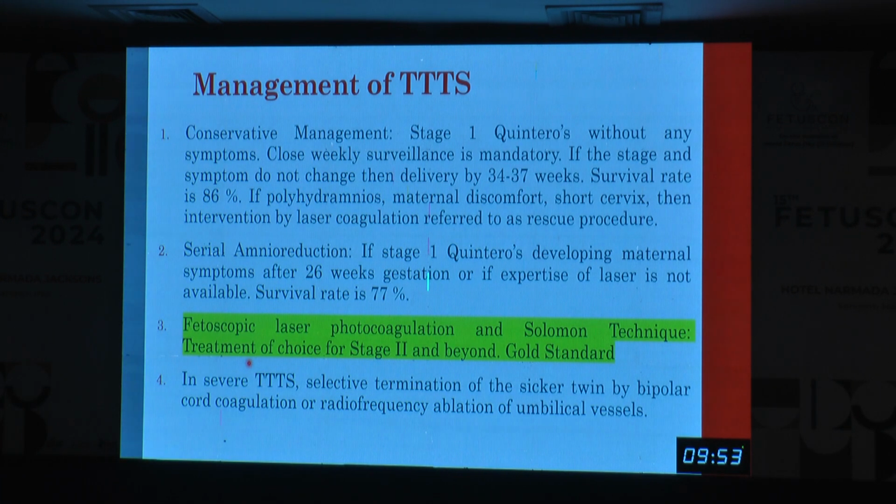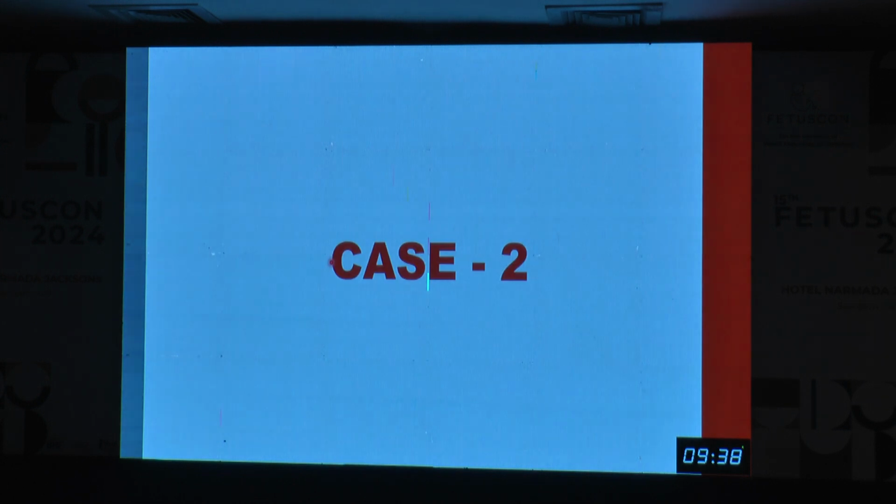The gold standard management of TTTS is fetoscopic laser photocoagulation and the Solomon technique. That is the treatment of choice for stage 2 and beyond. For stage 1, close weekly surveillance can be done. Now we will discuss a second case.